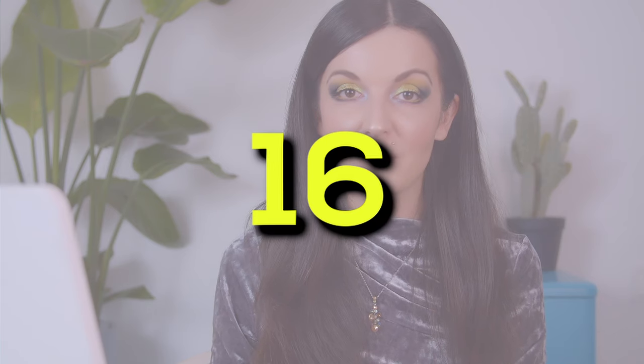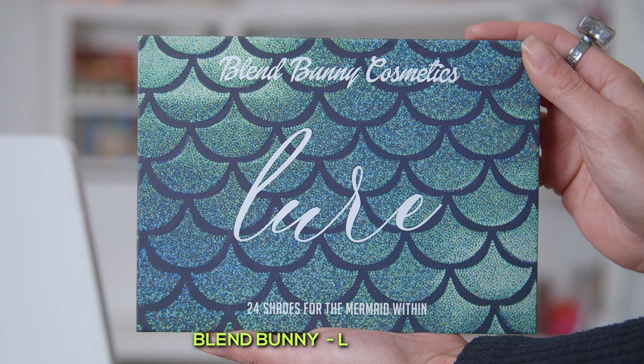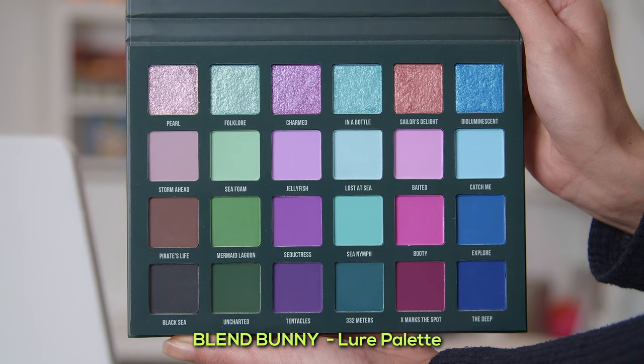So let's move on to number 16. And this is by Blend Bunny Cosmetics. It's the Lure palette. You know, there's another Blend Bunny palette coming up that I prefer just a little bit more. In general, it's also just because of this row of these hot pinks. I mean, not the biggest fan.